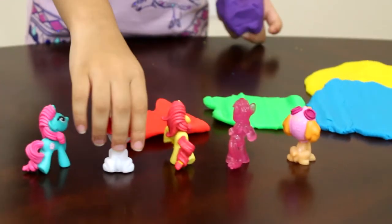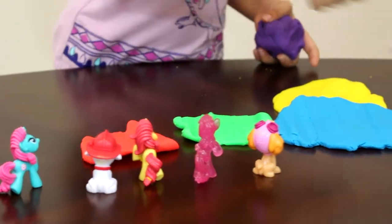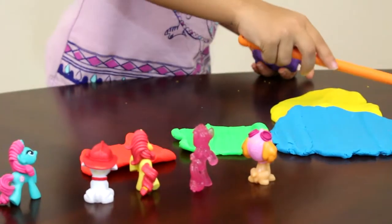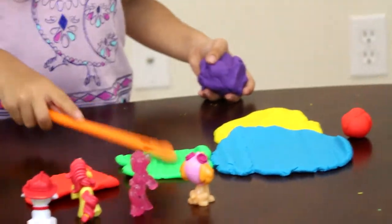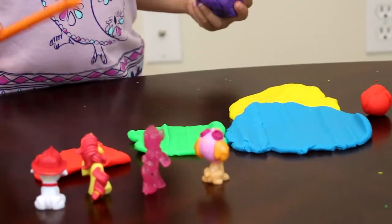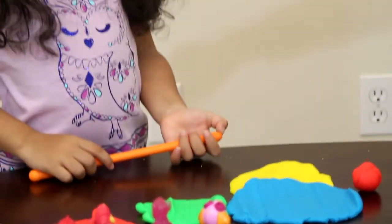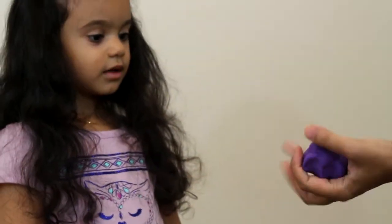Mm-hmm. Okay. We got blue water, yellow sand. And this also is the beach. And also the ball. Red ball to play in the beach. And green blanket and red blanket. Yes, and a red blanket. Here is the purple one, Ruhi playing. Yes. What do you want to make of this purple one?